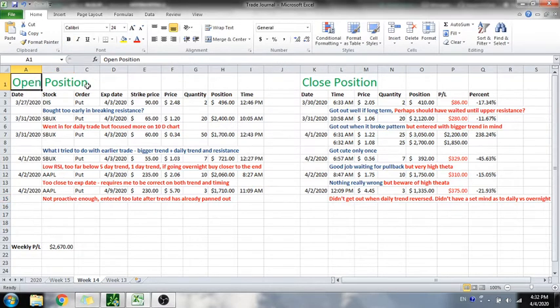This is my weekly stock trading log. These are the positions that I opened. These are the positions that I closed. And the comments here, the blue ones are things that I think I did well, and the red ones are things that I think I could improve on.